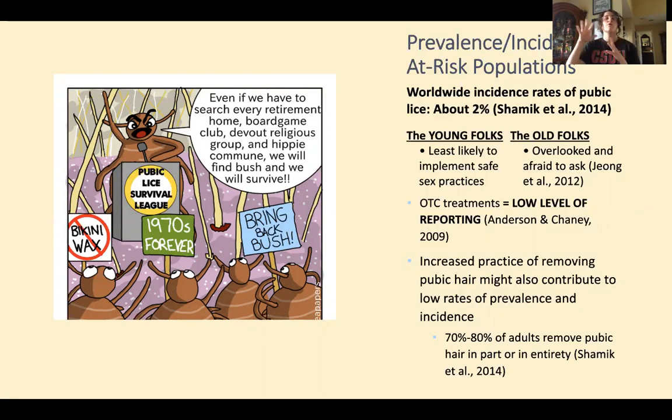However, another overlooked population that is also affected by pubic lice is older adults. And that's mostly because older adults get this stigma that they don't have sex anymore when they get older, but that's not true. So older adults are another at-risk population that pubic lice can affect.